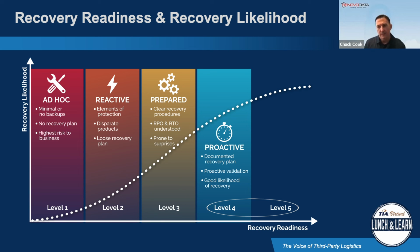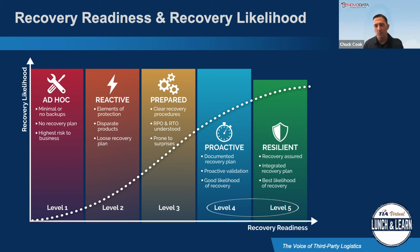And then finally, the level 5 organization where recovery is assured. This is where the culture of readiness is embedded in the company, and it starts from the top down. That means you not only have a plan, but you have solutions and a plan that are integrated, and the solutions can live up to the objectives that management's put in place. This level 5 type of organization has the highest likelihood of recovery, even when curveballs are thrown at them.